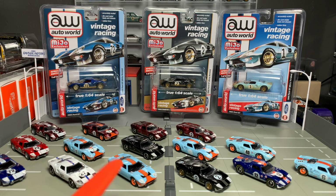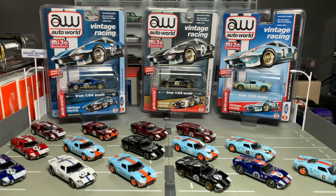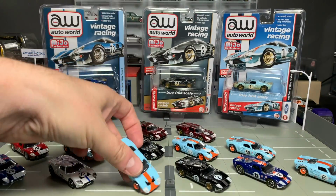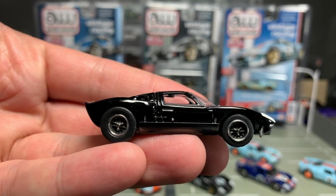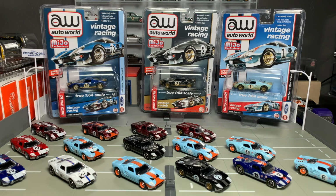Each of these are either retail releases, most likely from Walmart, which is the most prominent of the retail stores that carries Auto World. I think maybe Hobby Lobby does as well, of the big retail stores. But a lot of hobby stores obviously carry Auto World as well. On top of all of these retail releases, intermixed in here are hobby exclusive releases. Sometimes Auto World will do them themselves. I believe this pair, this Gulf car and this black version, were just hobby releases where they make them available only to hobby dealers, like online dealers and such.